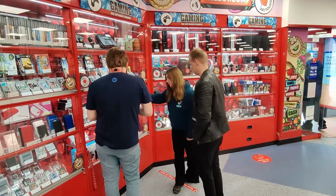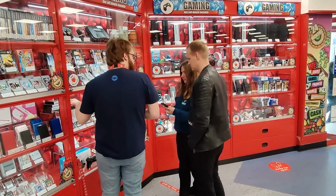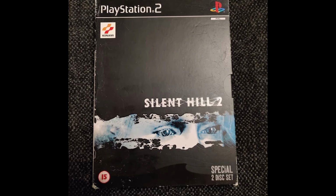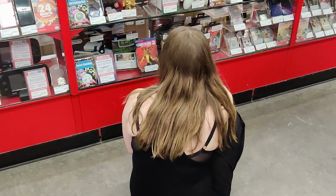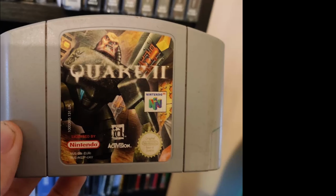You will actually have to ask the staff what quality the game is in. You can ask if it's in mint condition or boxed. And if you're lucky, sometimes you find a game going for £2. I have actually bought PlayStation 2 games going for £2, which is like $3. I have bought Wii games for 50 pence, which is like $1. I've even bought Nintendo 64 games going for not more than $5.